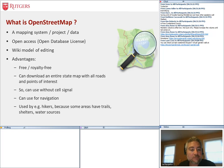It's a free thing. It's royalty free, so there's a lot of websites and apps that use it because you don't have to pay for that mapping data. One thing that's really nice about it is that you can download the entire state map, so for example, onto your phone, and that includes the roads and points of interest along the way. So what's really nice about that is you can use these maps without a cell signal.